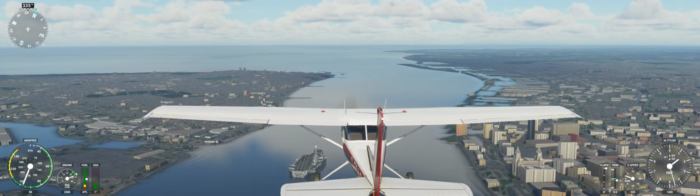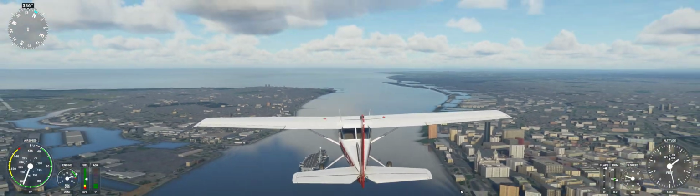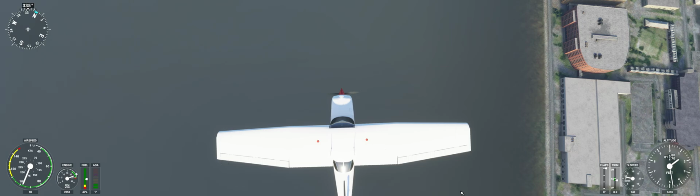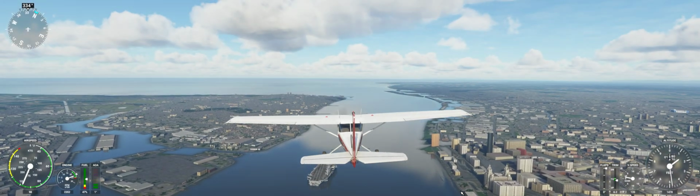Liverpool radar, Golf Foxtrot Sierra Alpha Charlie, leaving buildings 1,400 feet to Seaforth VFR. Golf Alpha Charlie, roger, report Seaforth.